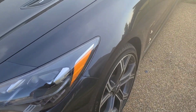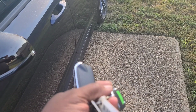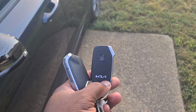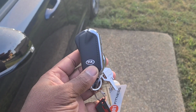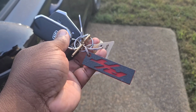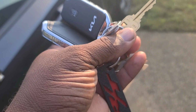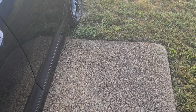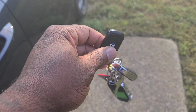Right here, 2021, man. So, key fob made different from the other one. Just the new one. You know, y'all see how much different it is from that, man. So, y'all see it, man. I got my RT keychain, man. So I'll give y'all an update on what happened with RT, man. Got the remote start, separate thing, man. It's crazy.